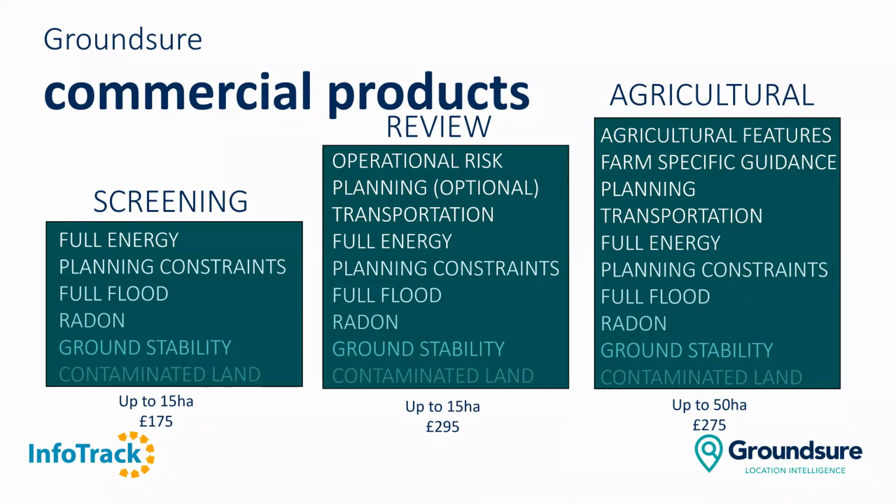So in terms of our commercial products, we have three that we offer. We have our screening report, our review report, and our agricultural report. And we've tailored these reports for anything that you might need to do in terms of what sort of transaction you're dealing with and how much detail your client is looking at getting in the report. And if they need to appease any lenders, exactly how much detail they need in the report to do that and get the lending through in a timely manner.